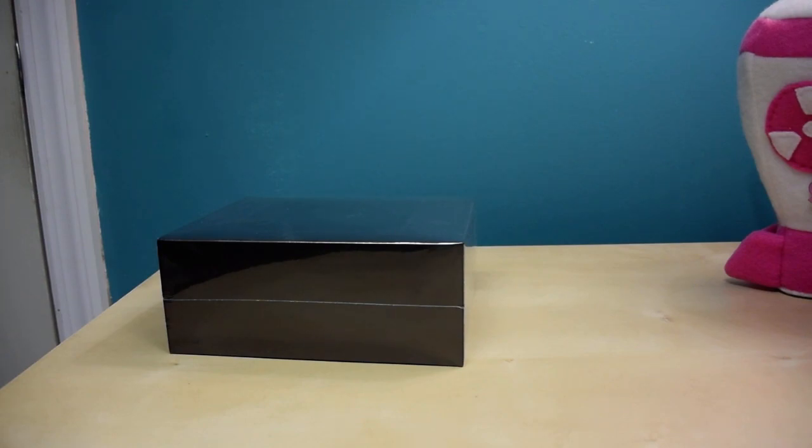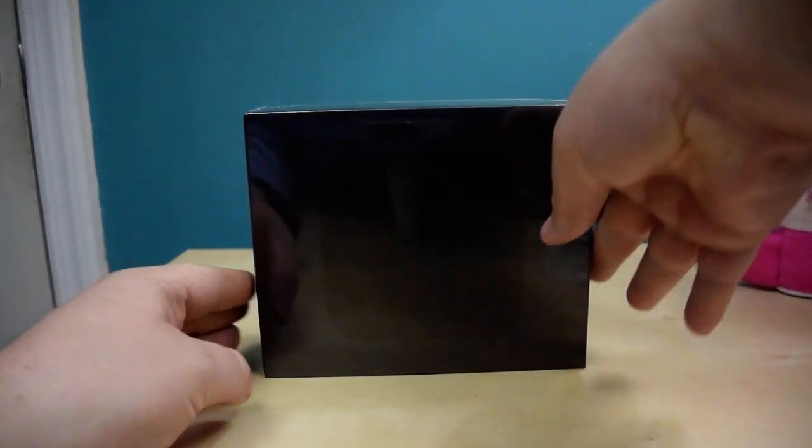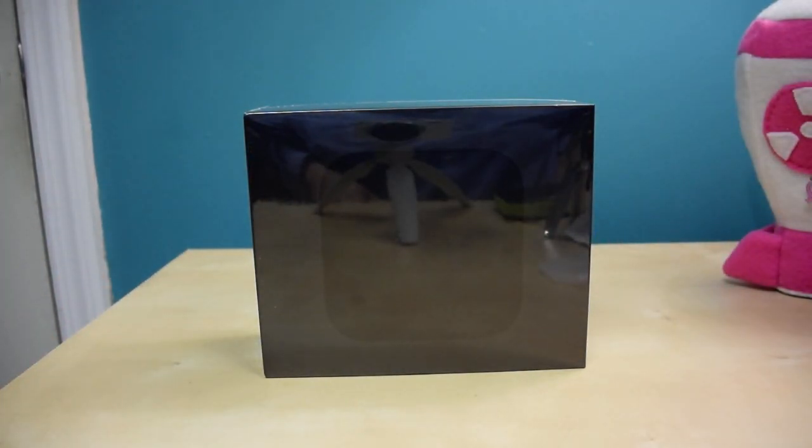It's from a company you might have heard of. It's called Apple. It is Apple TV. Yes, this is the 4th generation Apple TV, and it is my first Apple TV.